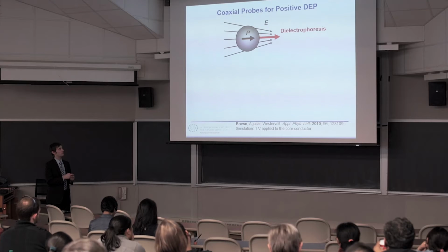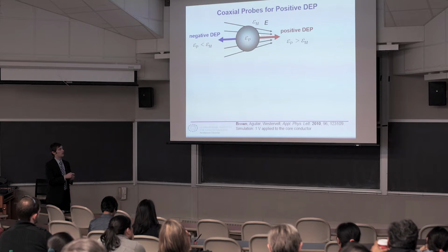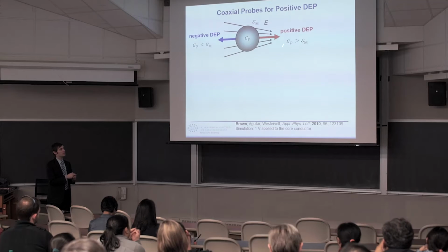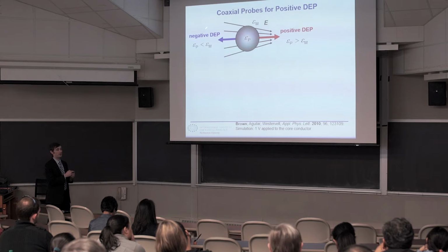In particular, this can be a medium that's non-trivial. It can be dependent upon the dielectric permittivity of the particle and the medium. As such, in the situation described, if the particle is more polarizable than the medium, then the particle is attracted to the maximum of the field as I've described. However, if the particle is less polarizable than the medium, you get a different situation where the medium is pulled towards the tip and the particle is actually pushed away.